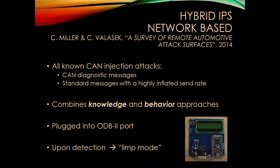And like we mentioned, we can also combine the forces of the two approaches. This is exactly what Charlie Miller and Chris Valasek did when they proposed a hybrid IDS. They looked at the attack and said, look, there are only two ways to make an attack. Either you use diagnostic messages, which normally are only used in the garage, or you send standard messages with just a higher rate.